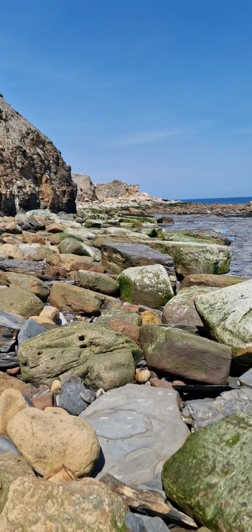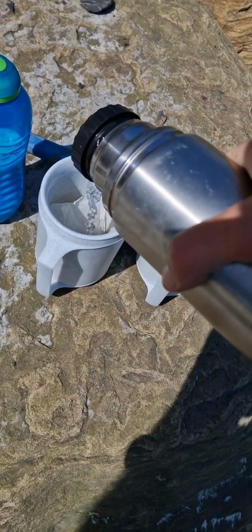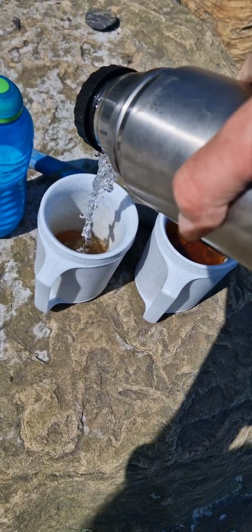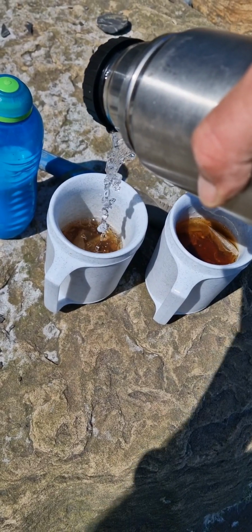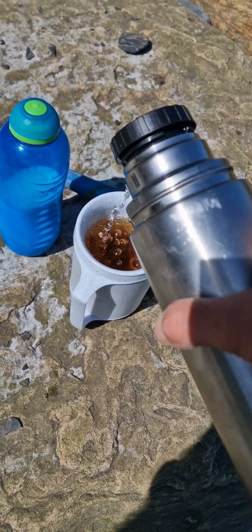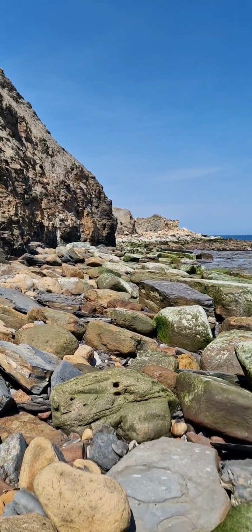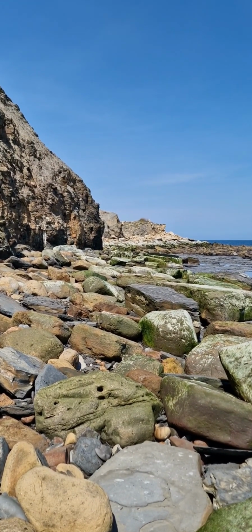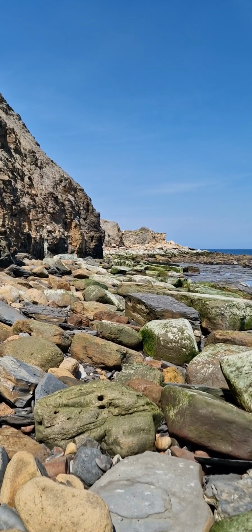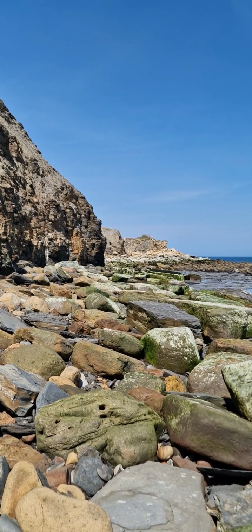Lunchtime, I think, so time for a nice cup of Yorkshire tea. And then we're going to press on, maybe just around that corner. That's where I managed to find some horsetail. So we'll see what comes up today.